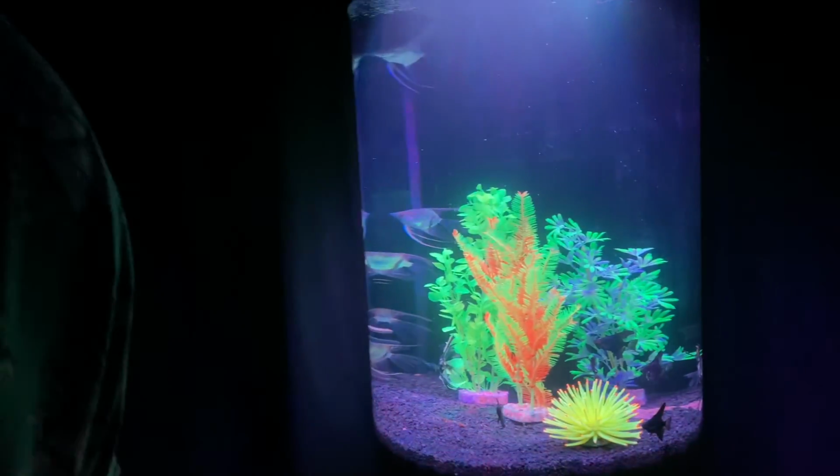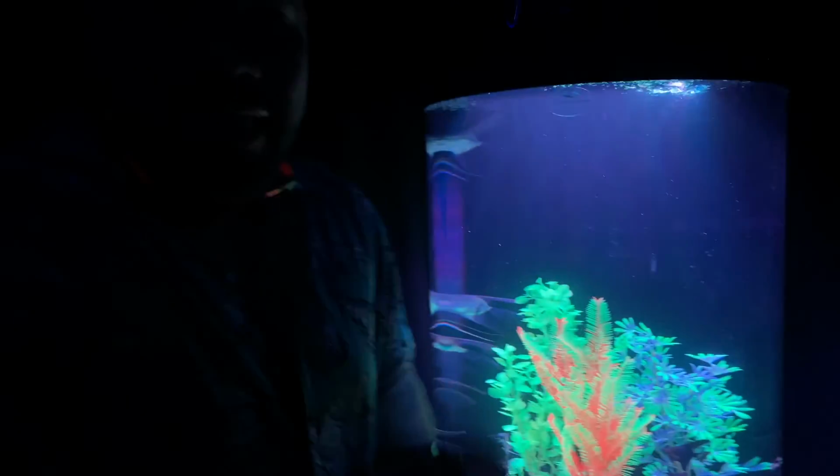Super cool about this show, guys, is not only is it salt water, but we also have a lot of fresh water stuff, from display tanks to stuff for sale. Guys, this is just the entrance. Let's keep going.